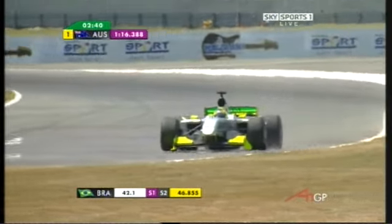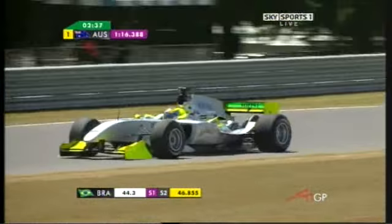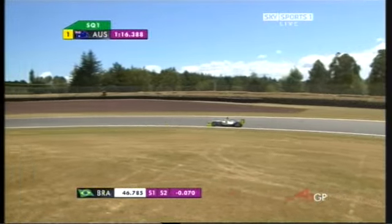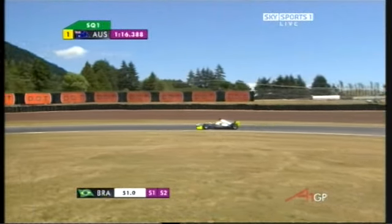Back to Brazil through turn 9. Yeah, he's on a pretty good lap here, Felipe Guimarães. Things are looking as though he might challenge the time that Australia has already set of 1:16.380, and he's up, as you can see, by 70 thousandths of a second.